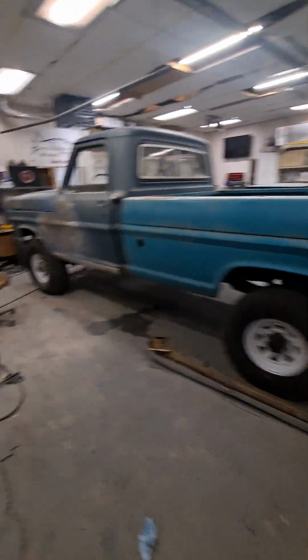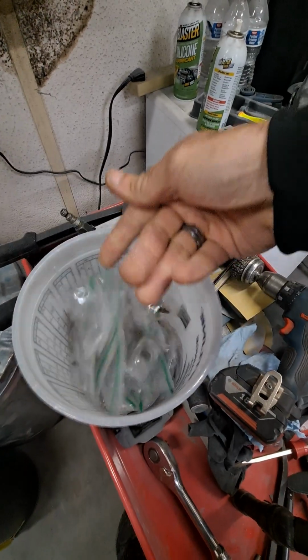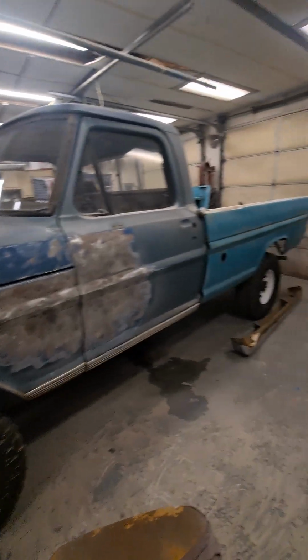We got some stuff done. Tables are filling up. My tag and bag bucket's filling up too. Check it out. Oh, we're doing all right. There's the F250.